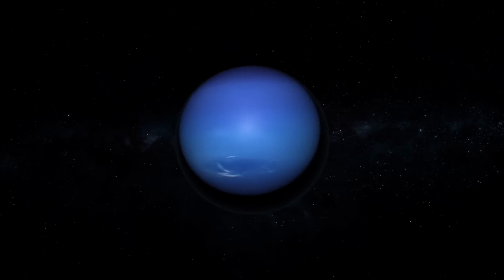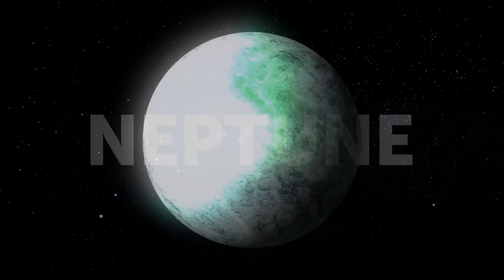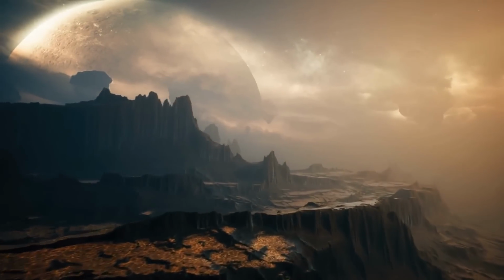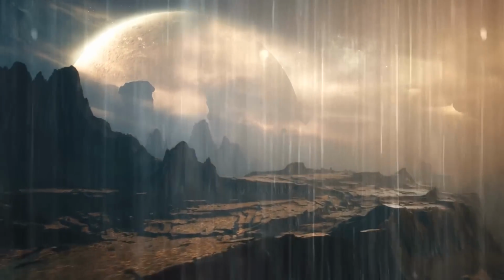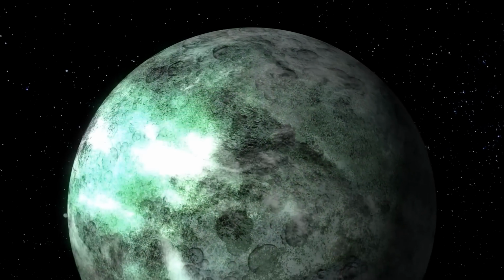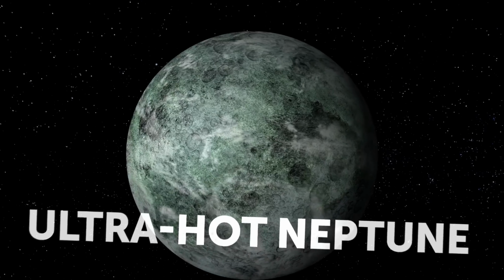Now, imagine a planet the size of our ice giant Neptune. It's a burning world floating close to its star. If you stepped on its surface and looked up, you'd see heavy clouds of metals floating over your head, raining down titanium droplets. The planet's size, coupled with its insane temperatures, allows astronomers to classify the planet as an ultra-hot Neptune.